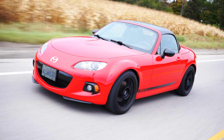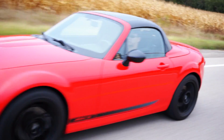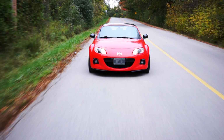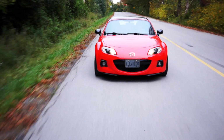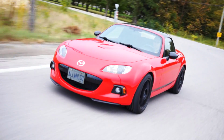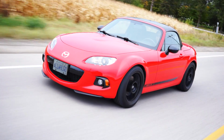I'm going part throttle right now because I think I'm just gonna light up the tires. Oh my God. Oh, what a phenomenal car. Oh my, that is just insanely fast. In the brakes, we've got StopTech brakes on here. Oh my God. What an awesome car.